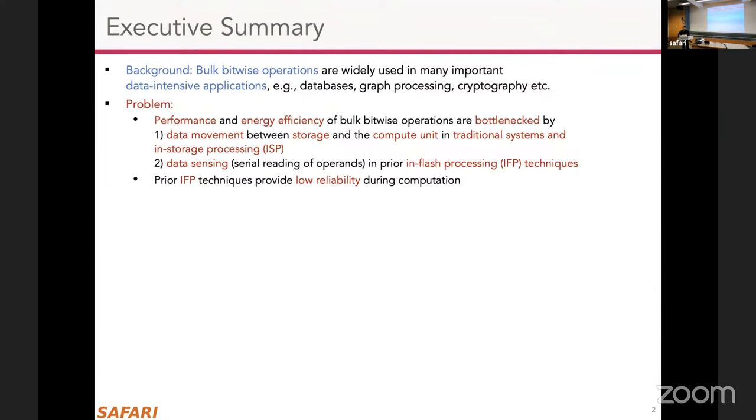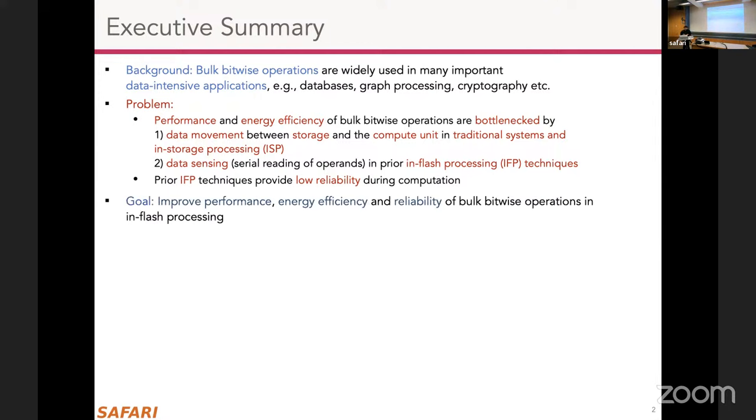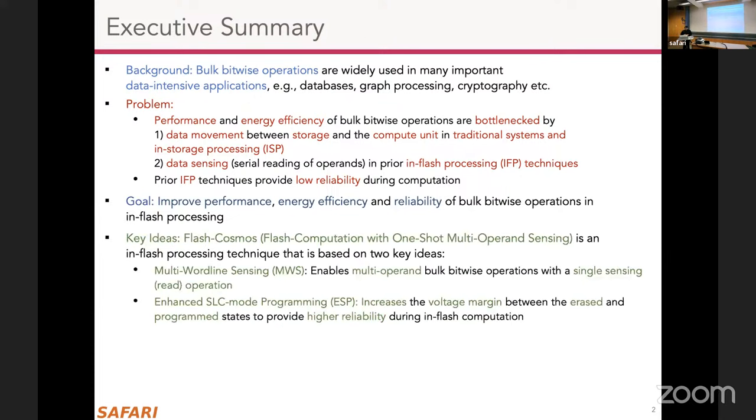And also the serial reading of operands in prior in-flash processing techniques. And a more important limitation is that prior in-flash processing techniques do not provide very high reliability during computation. So the goal of this work is to improve performance, energy efficiency, and reliability of bulk bitwise operations using in-flash processing.